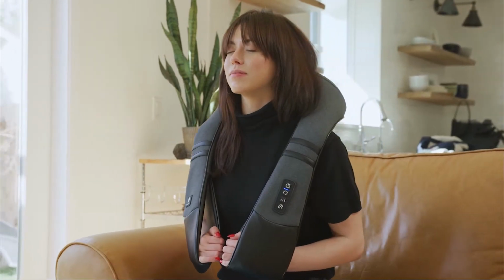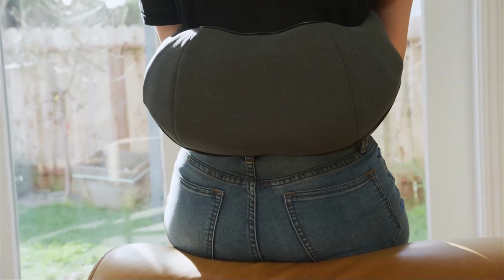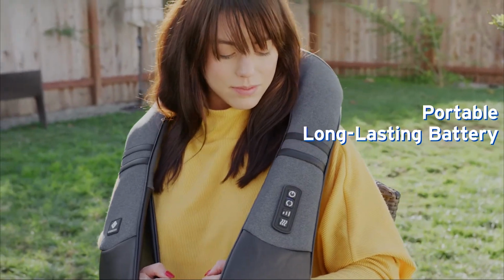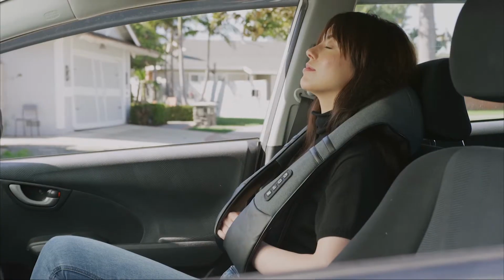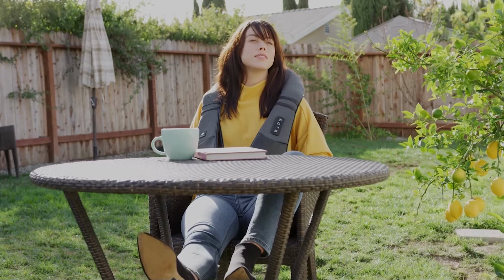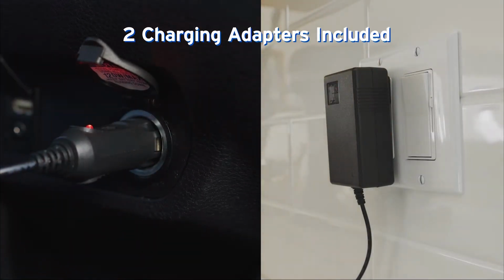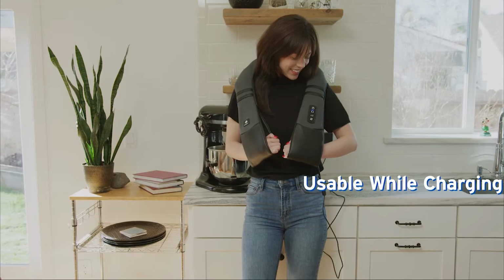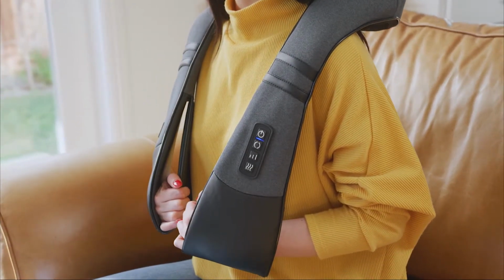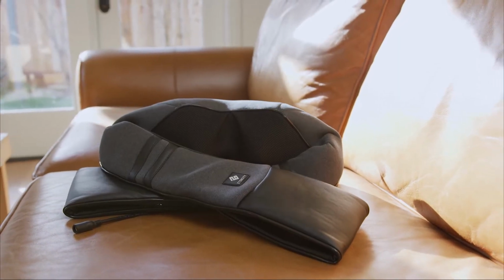The ultra-comfortable design adapts to any ache, whether it's your neck, back, or legs. Portable with long-lasting battery, you can take your massager anywhere, from the car to the office. Consider it your own personal masseuse. When it's time to recharge, it's as easy as connecting it to an adapter. And you can even continue to use it while charging. No matter how busy your day is, find your quiet place with a wireless Shiatsu neck and shoulder massager.